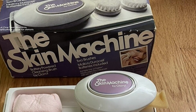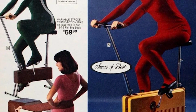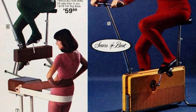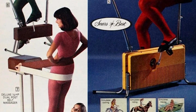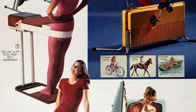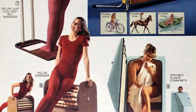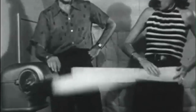And next on the list, we have the vibrating weight loss belt. Are you sick of working out for hours when you'd rather watch TV or take a nap? Would you like to experience a renewed vigor, vitality, radiance, and stimulation? Then you should use the belt vibrator. I've always been curious about this piece of machinery. I wish I had a vintage one.